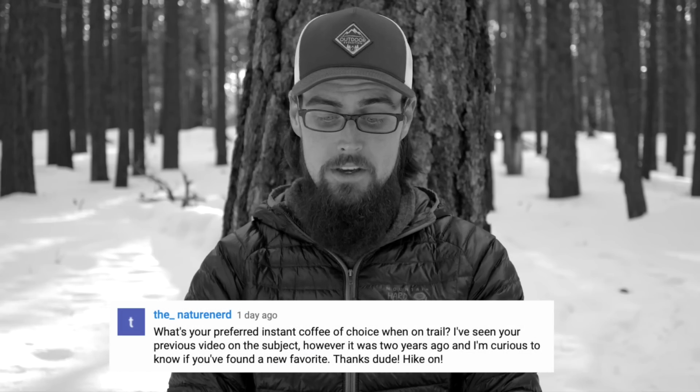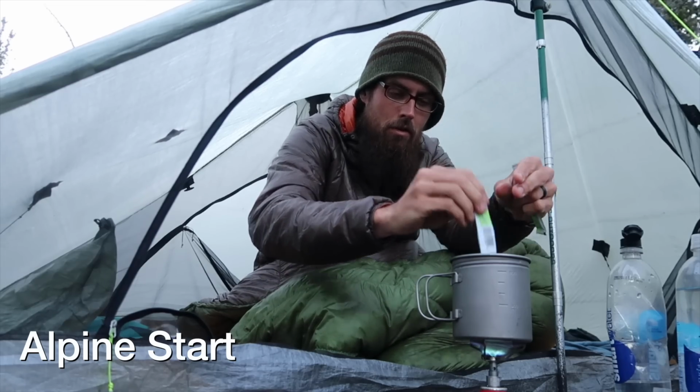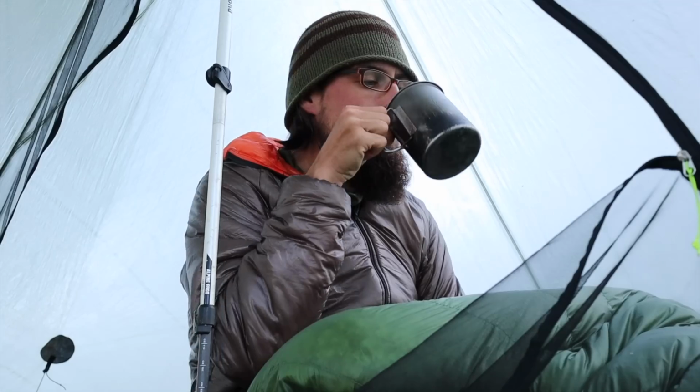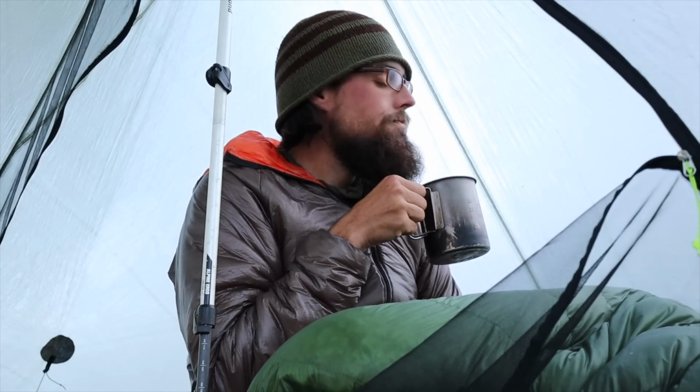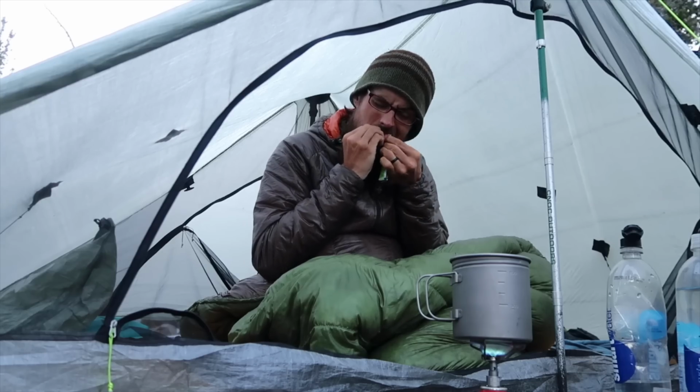What's your preferred instant coffee of choice when on trail? So I have drunk a lot of instant coffees over the past couple years, from Alpine Start, which I really dug on the PCT, to a brand of coffee called Camp Craft that I started drinking this past year, to what has become my favorite instant coffee lately, a company called CS. Now, what makes CS different from the other brands is they use a bigger packaging. Instead of the little tubes that make only 8 ounces of coffee, CS coffee is 16 ounces. If you're a coffee drinker like me, I don't want to use 2 of those little tubes and create more litter and more waste. One pouch of CS coffee makes 16 to 20 ounces of coffee.